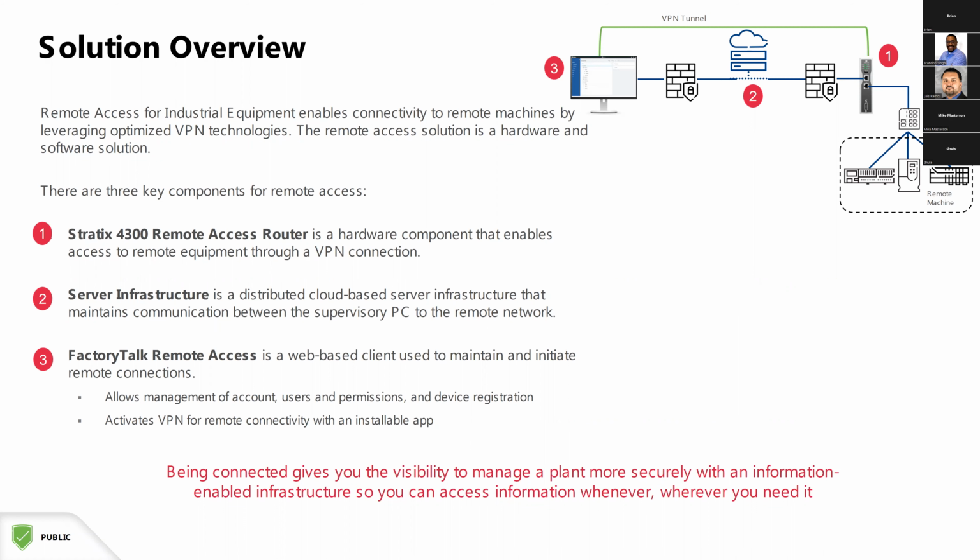Just a high level overview: the 4300 is a remote access router. It's a hardware component you put on the machine that you access through the VPN connection. The server infrastructure is the distributed cloud-based server infrastructure that is maintained through Rockwell Automation. The last piece is the FactoryTalk remote access software, which is web-based software. So when you log into the remote access software, you would be connecting to the server infrastructure for that secure remote connection point, which would go through Rockwell Automation. And then from there, they would connect back down to the 4300 access router.